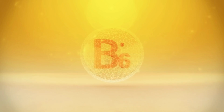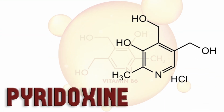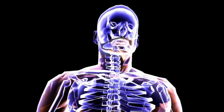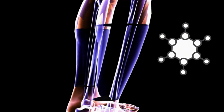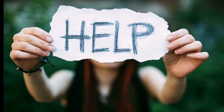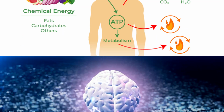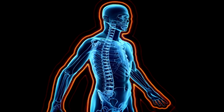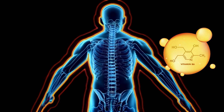Vitamin B6, also known as pyridoxine, is a crucial nutrient that our bodies need to function properly. It is involved in more than 100 enzyme reactions in your body. These reactions help you with many things like metabolism, brain development, and immune function. So the deficiency of vitamin B6 may have devastating effects on your body.